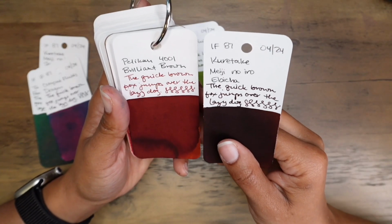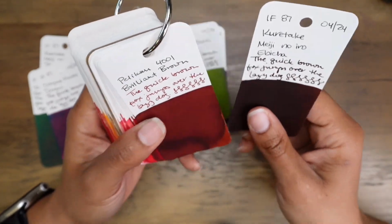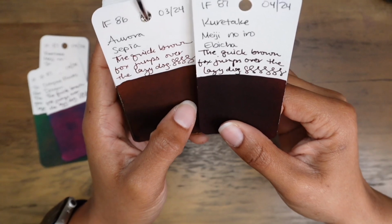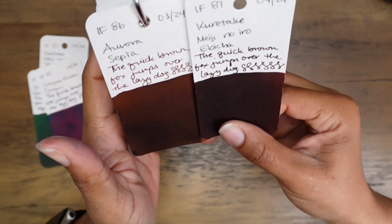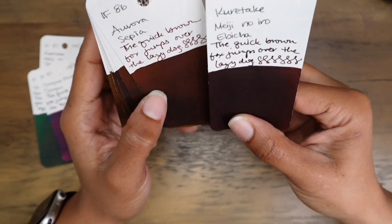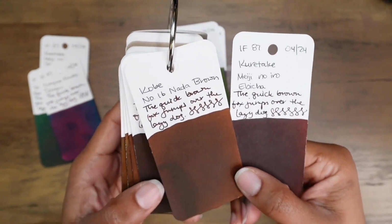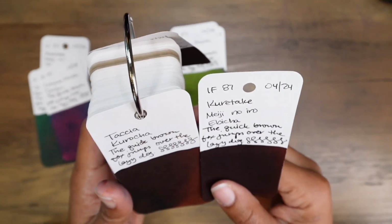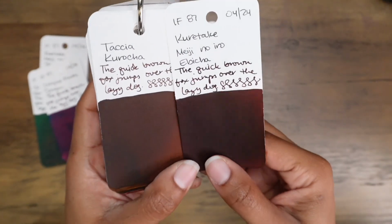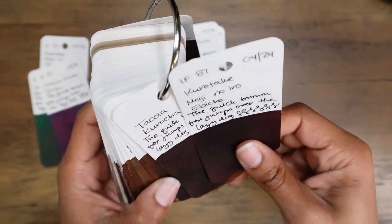Kuretake Ebicha next to Pelican 4001 Brilliant Brown. They are not similar, but I just wanted to see the two of them next to each other. Here is Kuretake Ebicha next to Aurora Sepia. Sepia seems to be a bit more of a golden brown next to this color. Nada Brown is more of a golden brown as well. Kurocha is a golden brown, but they still have this deep dark brown color. They're very similar in that aspect, but there's more red to the Ebicha color.